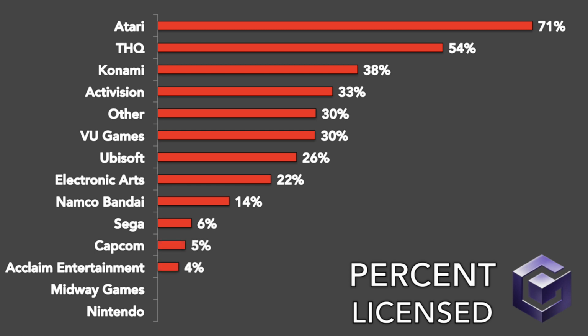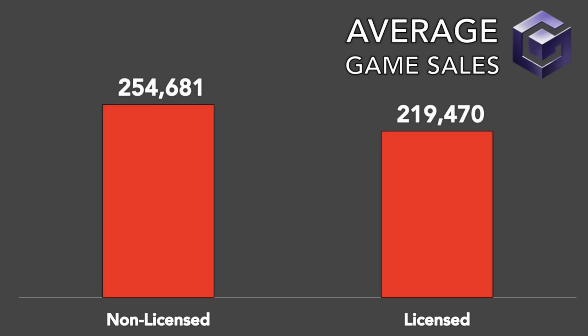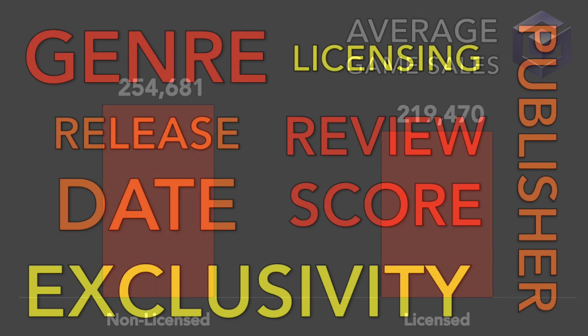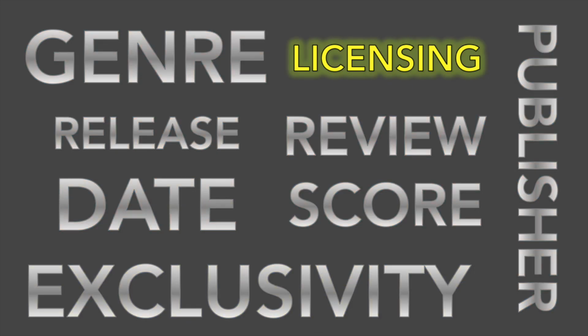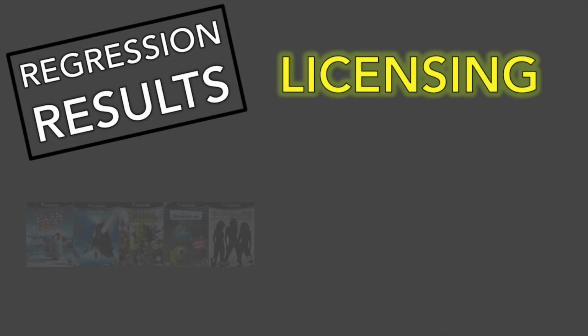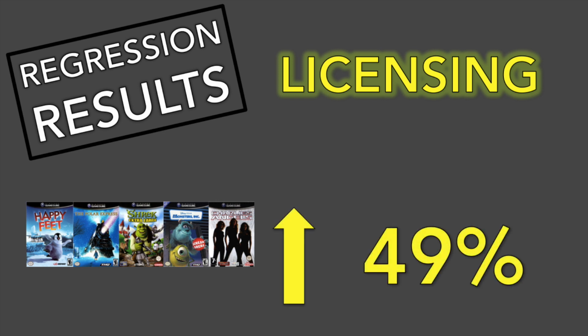But despite how crappy they often are, average game sales are not that far apart between the 2 categories. In fact, licensed games on average only sell about 35,000 fewer copies than non-licensed. And once we introduce the regression model to hold constant all of the other variables and just isolate the impact of licensing, something really weird happens. We see that licensed games can actually be predicted to sell nearly 50% more copies than non-licensed games.